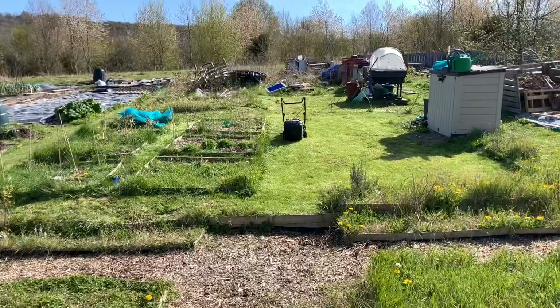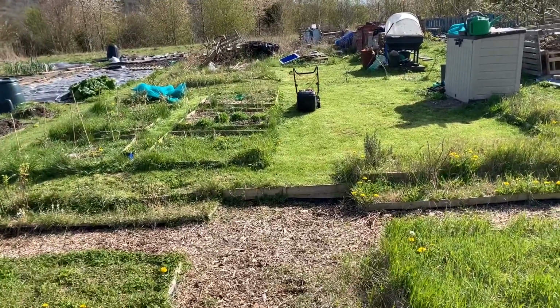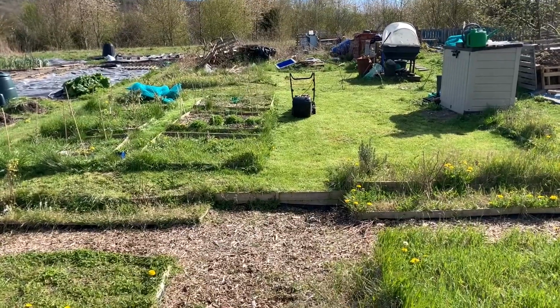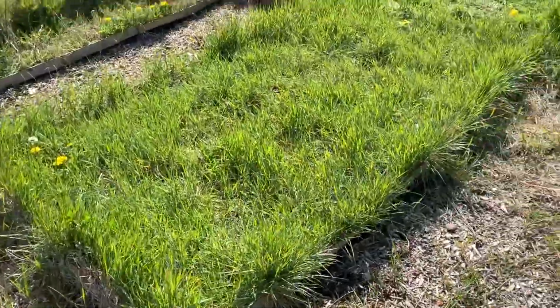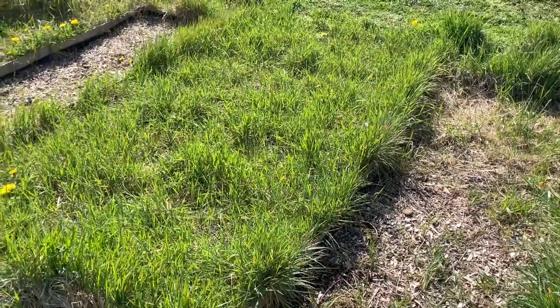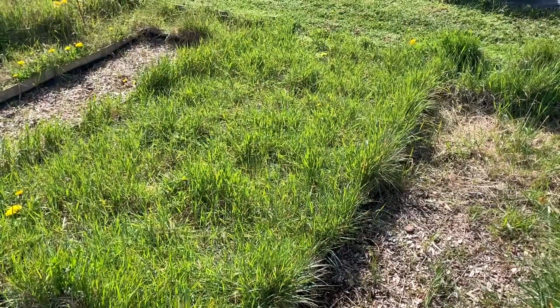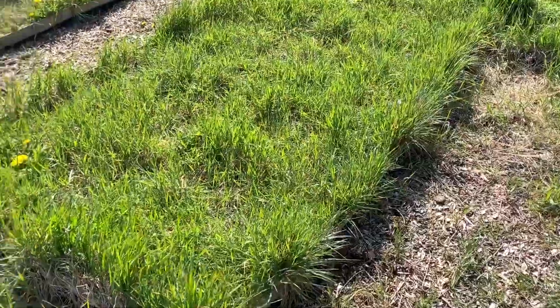And actually, looking at the plot, as you can see, it looks fairly tidy. I was expecting it to be all overgrown, given it's been months since I've been up here. But let's have a quick walk down and see what we've got. So this side is where the old raspberry bed was. I did clear it a little bit at the end of last year. But grass is okay, I can get rid of that, that's not a problem.